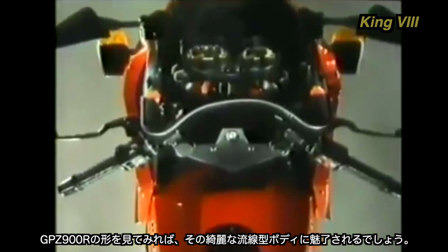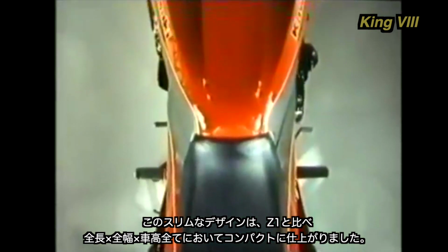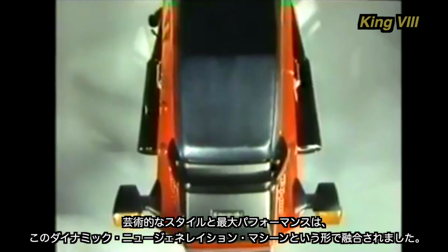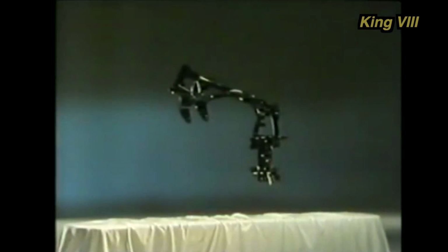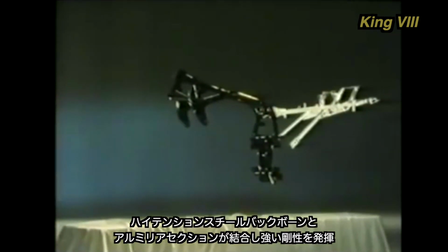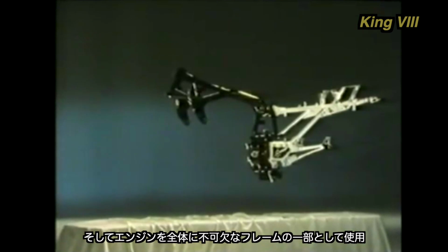A close look at the GPZ900R allows you to truly appreciate its clean flowing lines. Notice the slim design, smaller in every dimension than the original Z1. Aesthetic styling and maximum performance are embodied in this dynamic new generation machine. A look beneath the finished exterior reveals even more. In Kawasaki's revolutionary new diamond frame, a high-tension steel backbone and aluminum rear section combine to make a strong, light frame which uses the counterbalanced engine as an integral frame member.